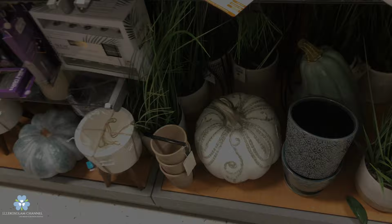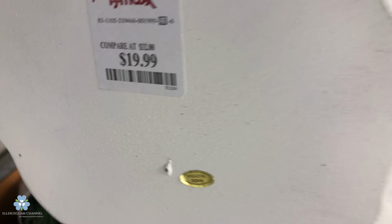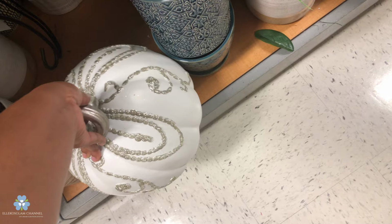Next is this beautiful glitter pumpkin. It's white and matte, like a chalky finish underneath. It's $19.99. You can't beat that. It was so heavy. I'm having a hard time putting it back. I can take my time. Okay, here we go, I got it down. But I put it back, but then I came back and got it. So I love that pumpkin.